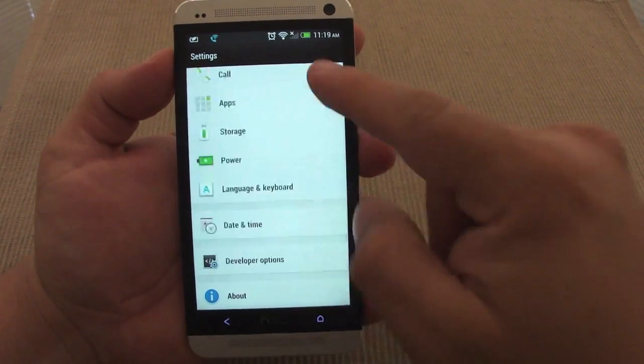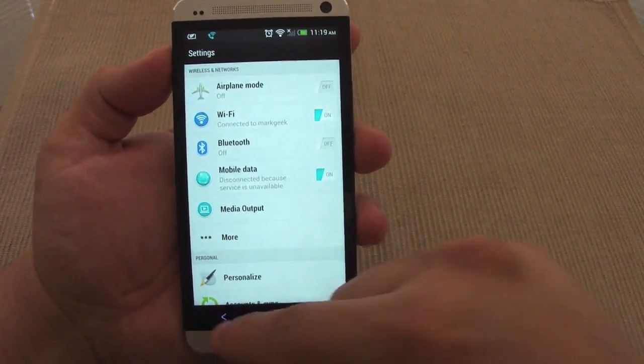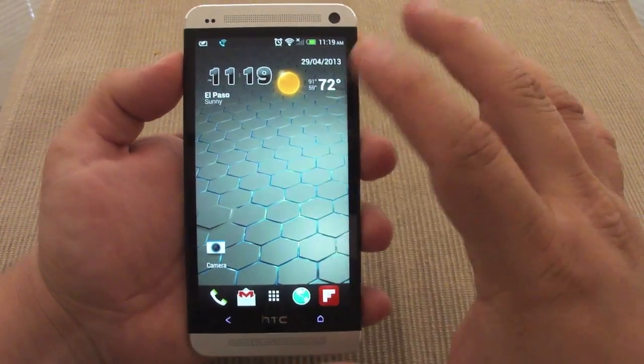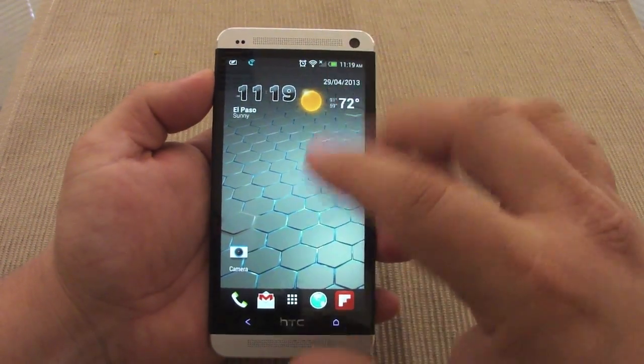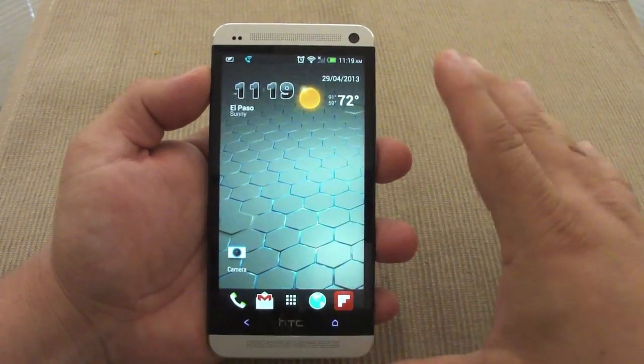I like the way everything bounces when you reach the end of the page. Everything is very accessible, and I like that they kept, even though this is a skin over Android, it looking very clean. It looks very clean and it looks very elegant as well.